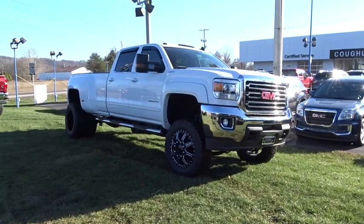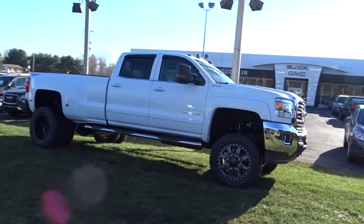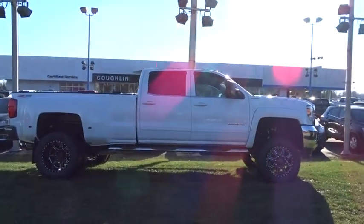The 2015 Sierra 3500 HD. Sierra 3500 HD epic power at not so epic price. This vehicle has less than 100 miles.